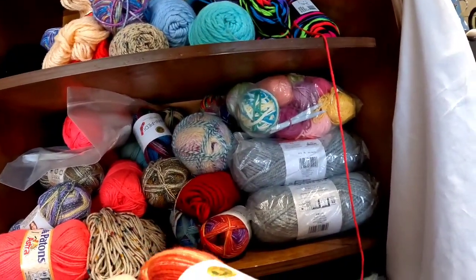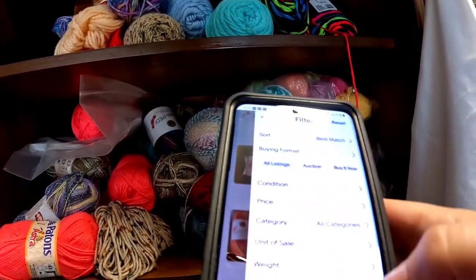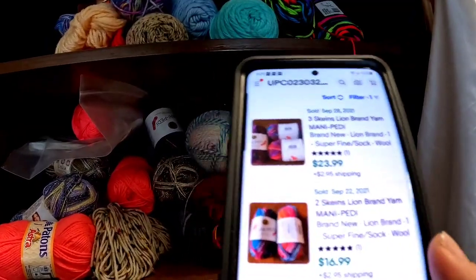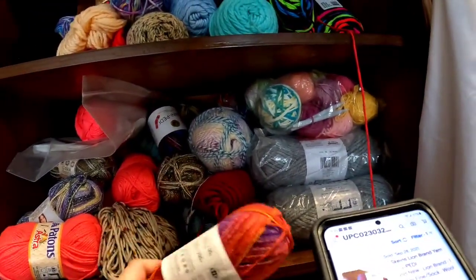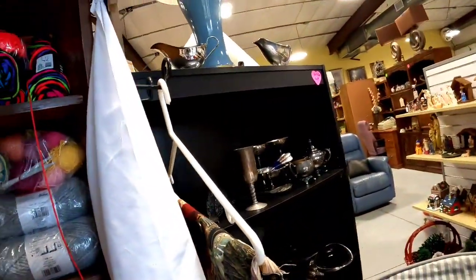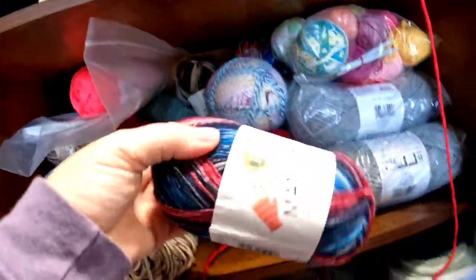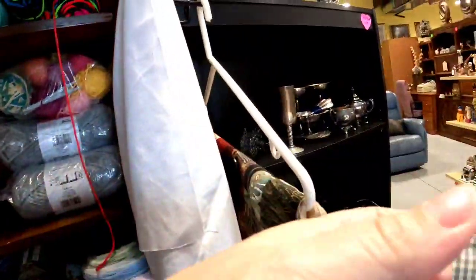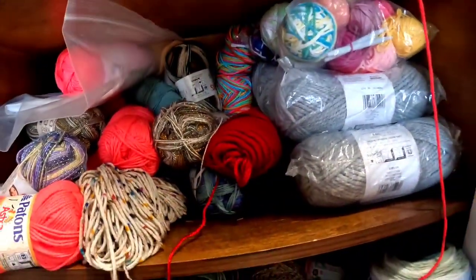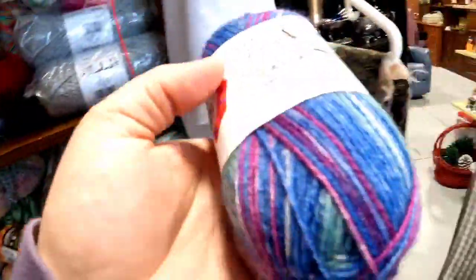However, this here that's in my hand now, we are going to scan, is some sock yarn. And it looks like these sell about 2 for $20. And these are only $1, so I'll only have to charge you 2. So I found those 2. And typically, from what I've learned, when people turn in yarn, they have more than just a couple. So what I'm doing is digging through this yarn, trying to find more of this mani-pedi yarn, which is the sock yarn. And there is another one down on the bottom.